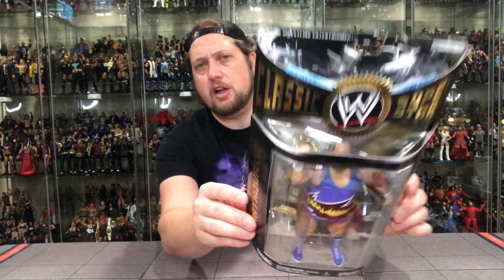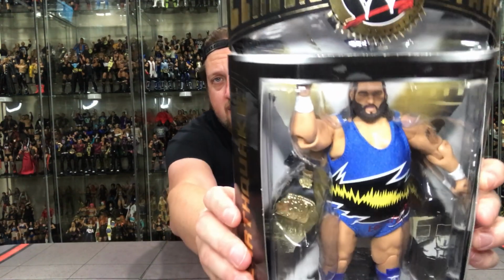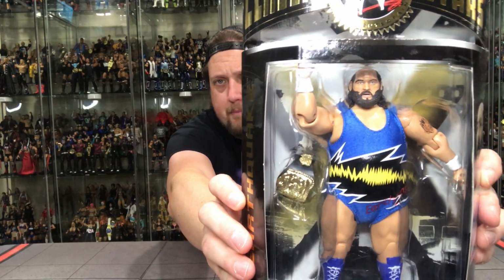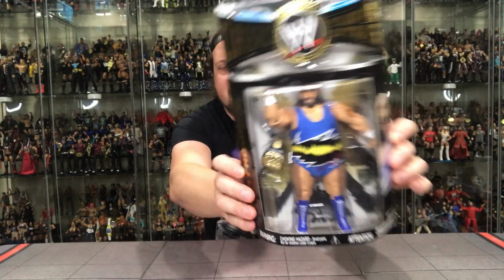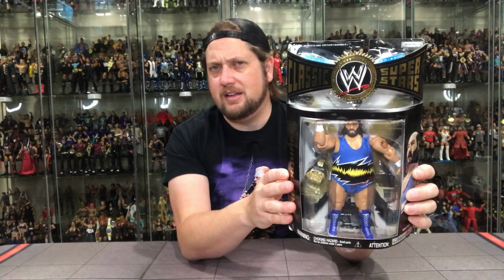But very cool cloth singlet on this one, and an amazing head scan. I mean, that looks like Earthquake, John Tenta. Just amazing looking at that. Comes with the tag team title belt, I believe. Yep, tag team title belt, which does fit. He was a tag team champion. However, he did not have it in this singlet, I don't believe. He was a Natural Disaster. This is more single run Earthquake.